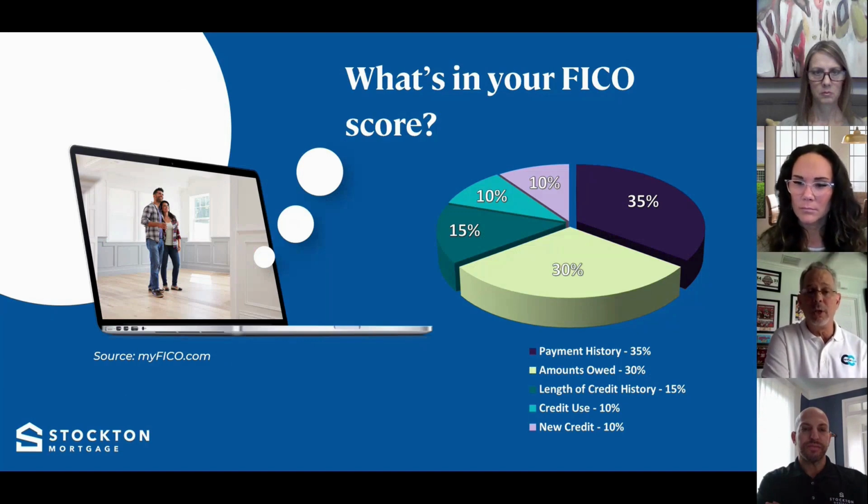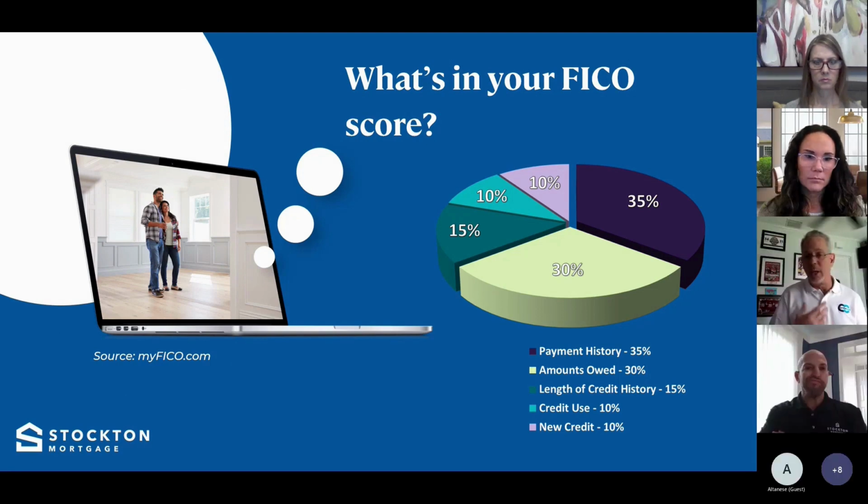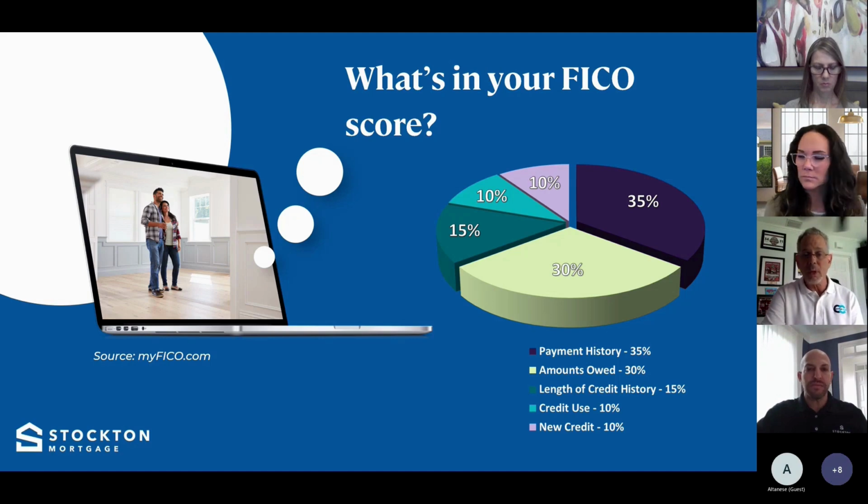So, what goes into your FICO scores? The payment history is really important. It's 35%. The amounts that you owe is 30%. Length of credit history. So the longer you've had trade lines on your file, the better off you are. If you're in a situation where you have 10 or 15 credit cards and maybe you wanted to close some of those, my recommendation would always be let's close the most recent ones that we've opened to keep those older established trade lines on our file that are really helping keep our scores up.